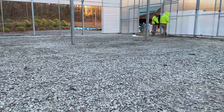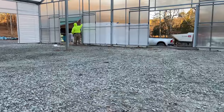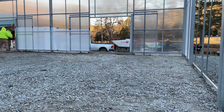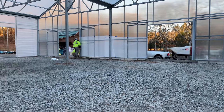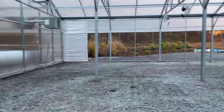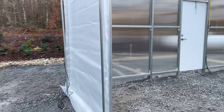And then the fellas here are putting some plastic sheeting up around the edge of the greenhouse. They'll do it on all the sides, so that when they're pouring concrete, they don't have to worry about any of it splattering on the walls, which of course we greatly appreciate. And then, back here you can see where they have framed out for the little building, so we can go look at that.